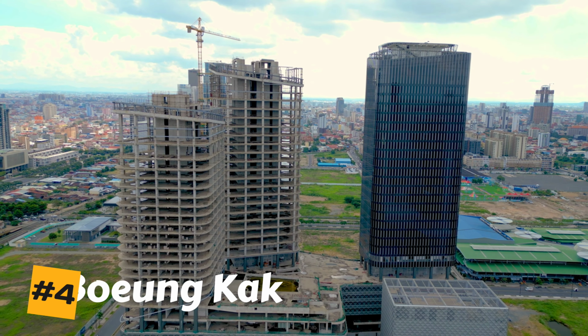Let's explore Boeung Kak, a dramatically transformed area in Phnom Penh. Once a large lake, Boeung Kak is now a major urban center. It's evolving into a modern commercial and residential hub, featuring high-rise condos, shopping malls, and office spaces. This fast-changing area is both exciting and challenging. Its central location enhances its long-term potential. Boeung Kak offers modern, amenity-rich condos in a vibrant landscape.